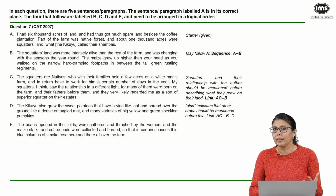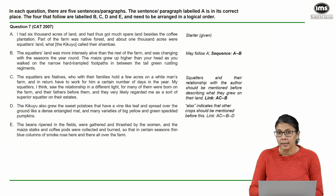This is the only one that we need to place now. The beans ripened in the fields were gathered and thrashed by the women, and the maize stalks and coffee pods were collected and burned, so that in certain seasons, thin blue columns of smoke rose here and there all over the farm. Here, we are describing all the work that the squatters did on their farm.